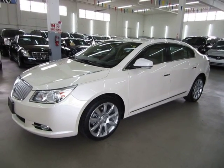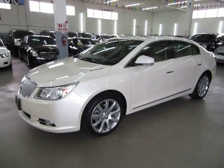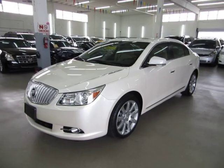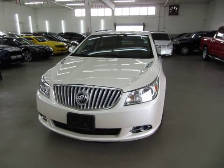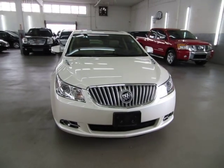Up for sale now, Vehiclemax with a beautiful 2011 Buick Lacrosse CXS. The CXS is the top of the line. With only 36,000 miles, it is still under the full manufacturer's warranty of 4 years, 50,000 miles, bumper to bumper, followed by a 5-year, 100,000 mile powertrain warranty.